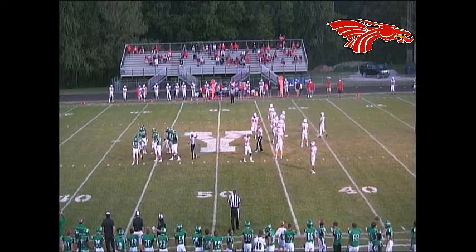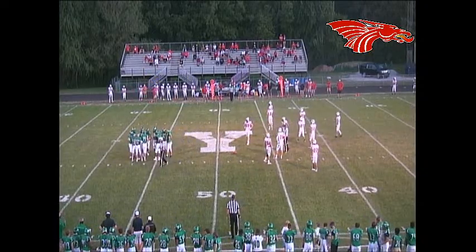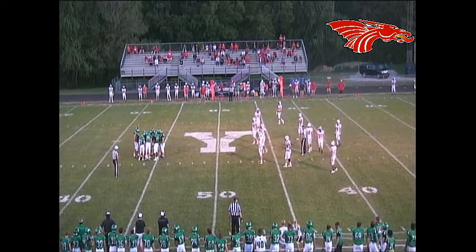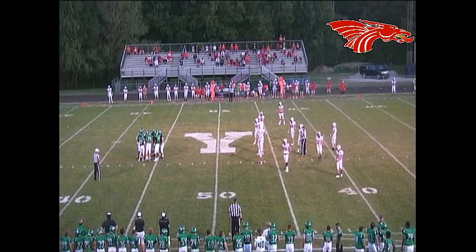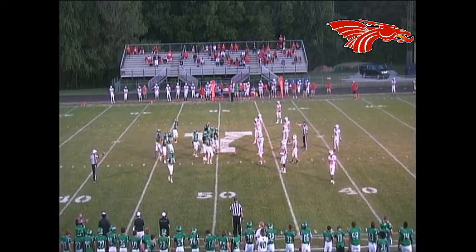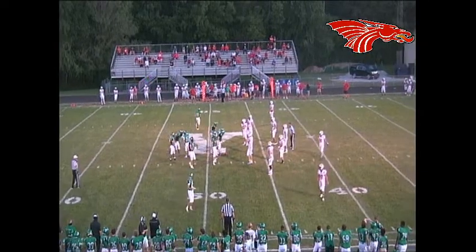It's going to be 2nd down and 7 for Yorktown from the Dragons' 48. I think he carried 4 Dragons with him that time. They had him stopped at the line of scrimmage, and he just was able to squirt forward, being that big kid, 6'5". I think he just dove for that.